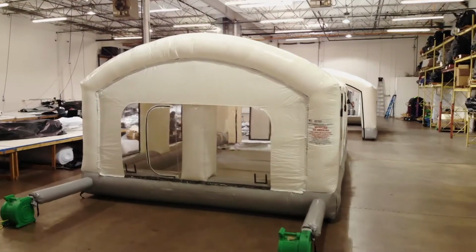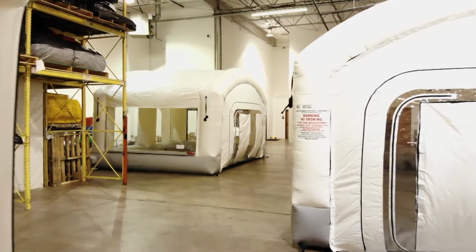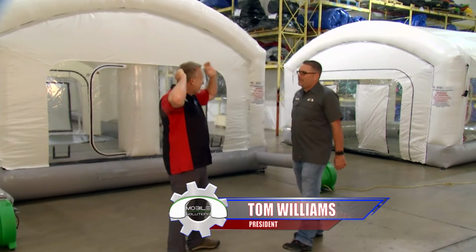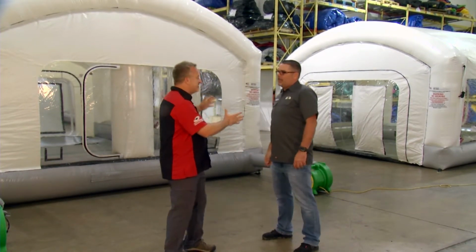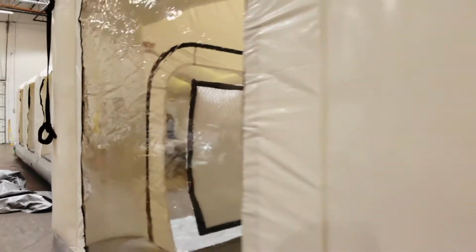And now Tom Williams is here, and he is the president of Mobile Environmental Solutions. Thank you for having us down. We've seen you in the studio, and it's good to be here. Texas, Dave. Thank you very much. Absolutely. All he needs is a hat, right? That's all you need. It's a big 10-gallon cowboy hat. Cool. I love it. This place is pretty amazing. We've had a little look around. Tell us what you do here at Mobile Environmental Solutions.